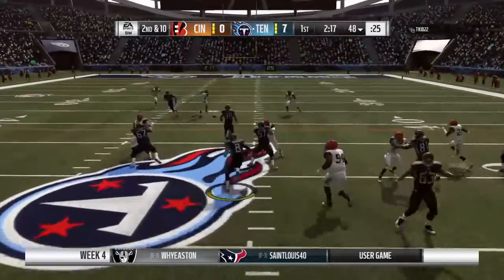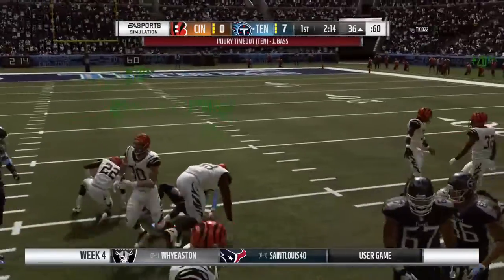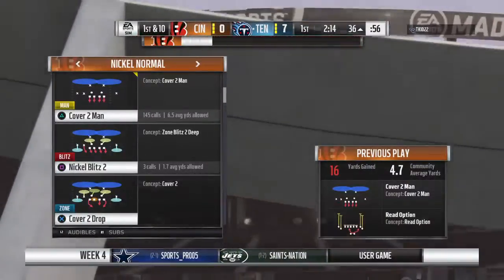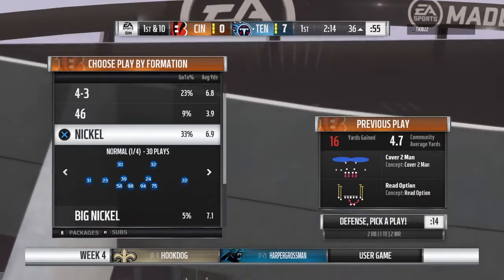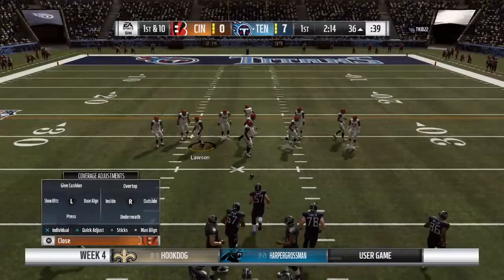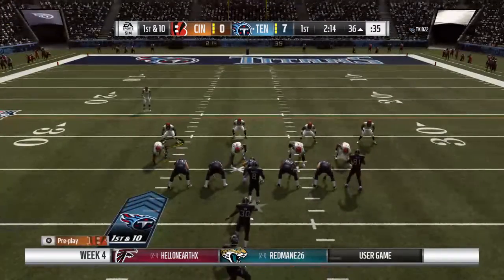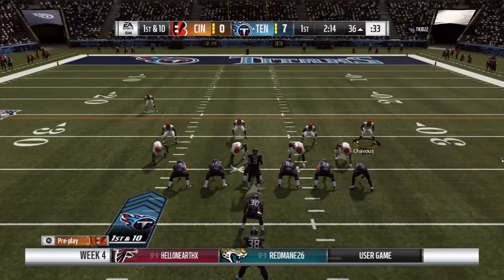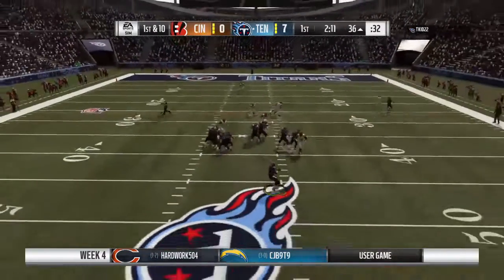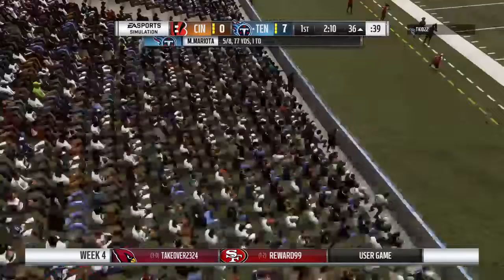On the read option, it's Mariota. And now he'll tuck it and run. And he is tackled inside the 40, not quite to the 35. Well, partner, for a few years there, we thought this read option play was going to take over the whole NFL. It seemed like everyone was using it. But it has been scaled back considerably in the last few seasons, mainly because people are worried about their quarterbacks getting hit. But when you call it at the right time and you use it properly, you see the type of gains you can get. A nice chunk of yardage there by the quarterback.